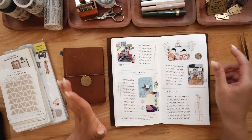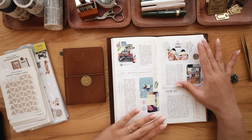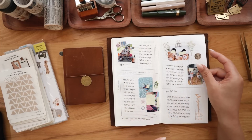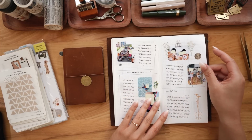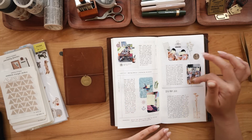So I had no time to journal. I can't bring my journal to the pool, you know. I have to keep my eye on the kids and make sure they're safe and whatnot. So my journals stayed completely closed all weekend.